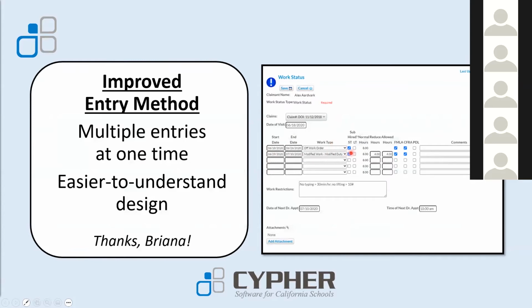If it's a sub-differential employee, you need to indicate whether or not a sub was hired by checking a box, and we have both the options for short-term and long-term subs, depending. And then you're also going to mark whether or not any lost time is going to be counted towards their FMLA or Cypher if you have that add-on.